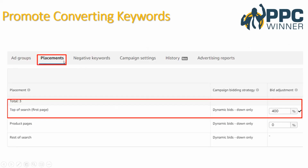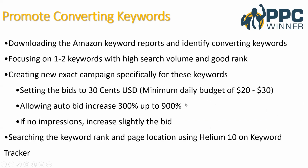And you can do it over here, in the placement. On the top of the search, you can set up the budget for 400. What will happen is it will give you the opportunity to get impressions very cheaply, okay? It will help you to convert more and more sales based on the specific keywords, which are very good. You get the opportunity to get low bids on this specific keyword.